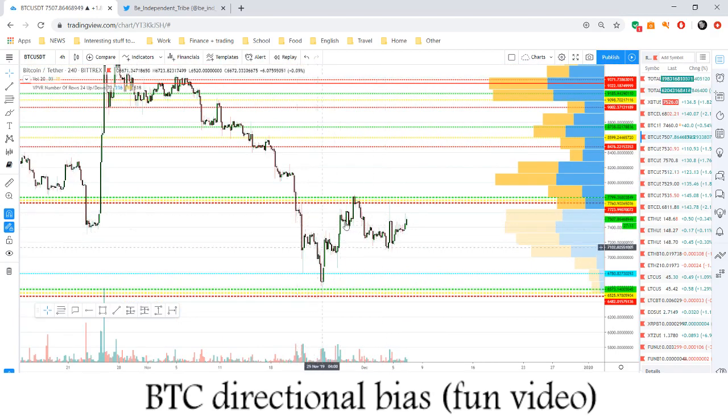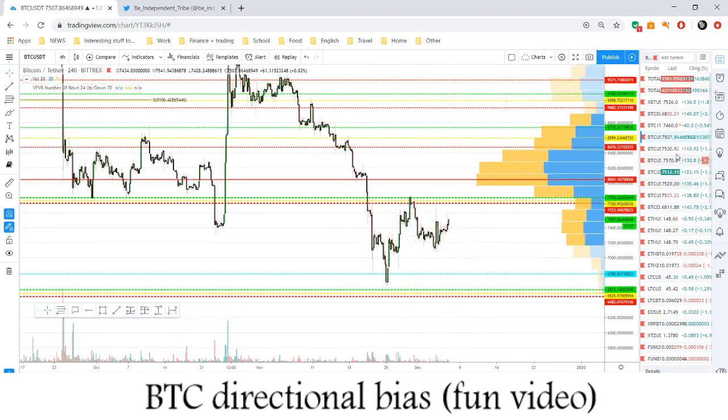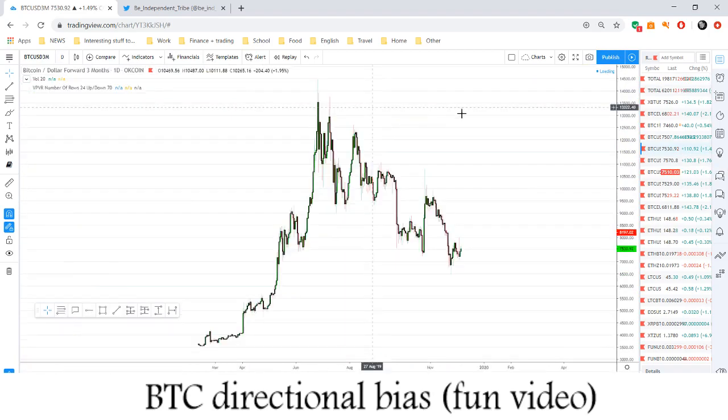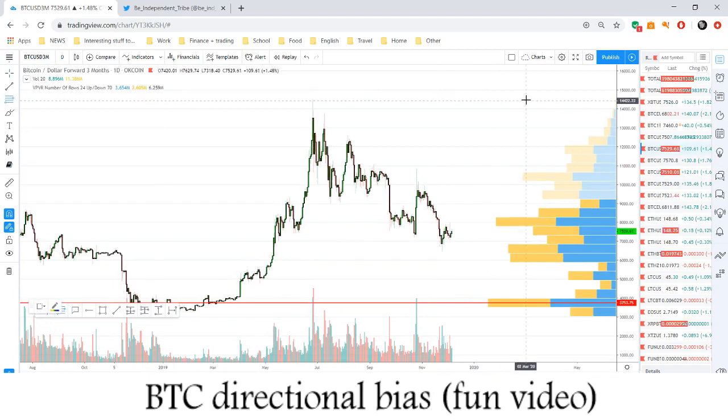And also something like Adam and Eve here, cup and handle, whatever you want to call it, reversal. So I wouldn't fully disregard that. But if you take something from this video, it's this, and it's really simple.